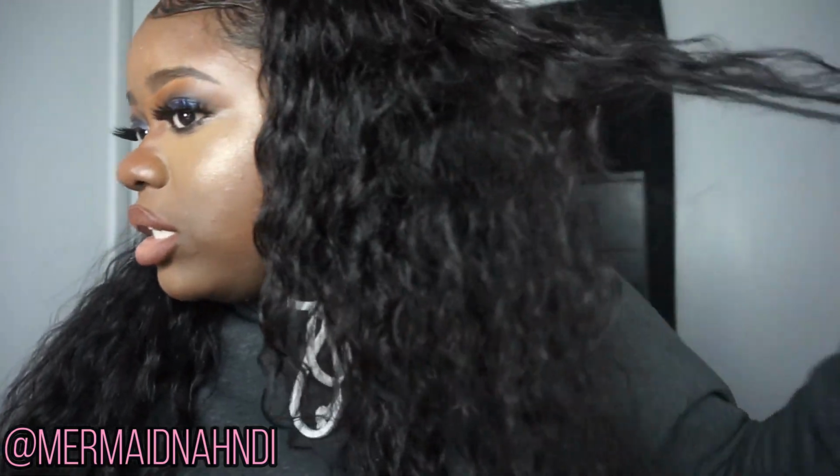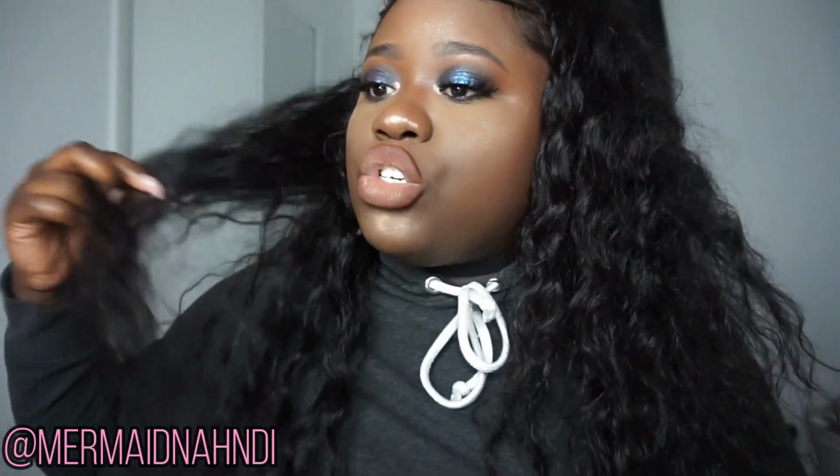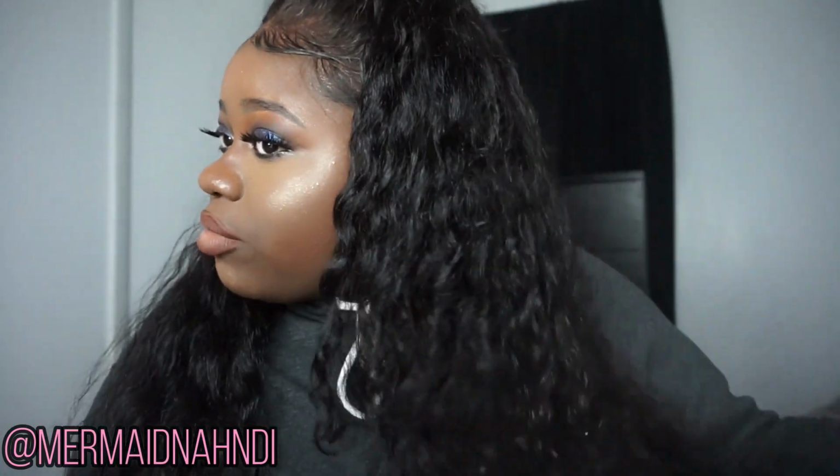The curl pattern, this is the curl pattern with no product in it at all. I washed it and conditioned it, and I wanted to let it dry just to see how the hair was in its natural state. And I feel like if you were to straighten this hair, it would be easier. If you had a really tight curl, I feel like it'd probably be an issue. It would probably mess up the curl pattern really bad, but since this is loose wave, I feel like it should be fine to straighten it and it should wave back up. And like I said, I did get 22 inches, so let me back it up.